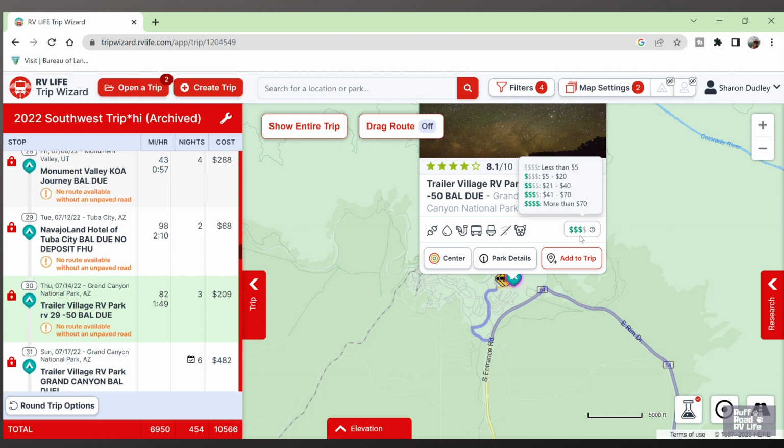The symbols here, three dollar signs, $41 to $70. I actually think it's more than that. I think it's upper 70s, maybe 80 now, so that might be a little out of date. But I think there was just a recent price increase in the past year. But, you know, $5 to $20, $21 to $40. Just know that prices are changing all the time, so take this with a grain of salt.